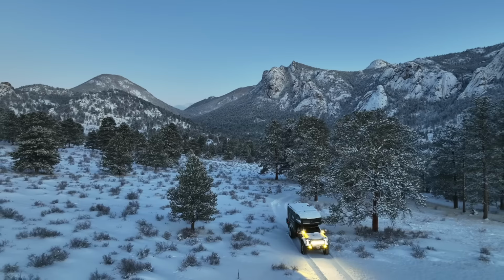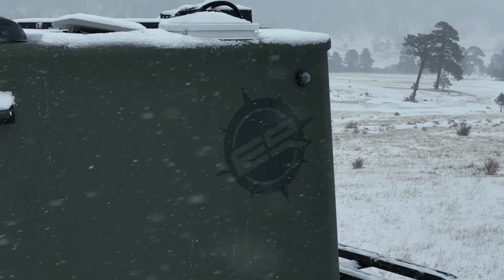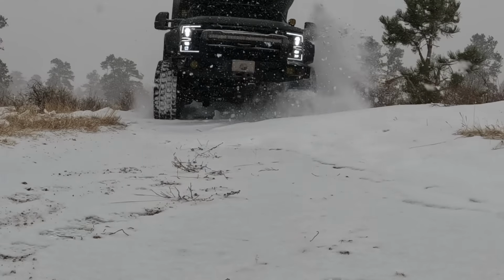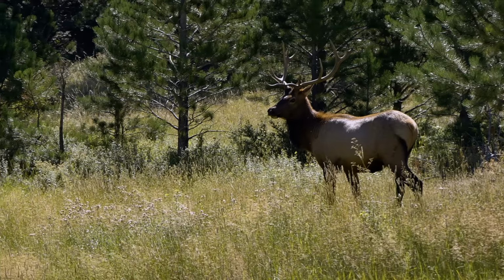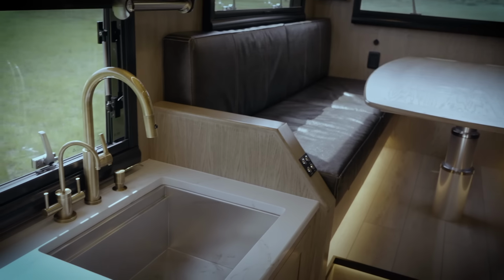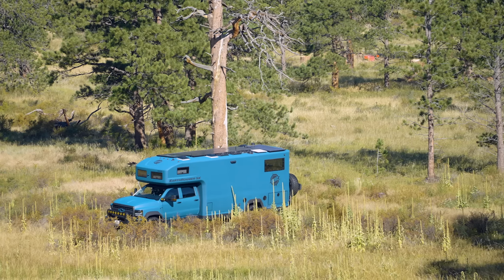For over 25 years, EarthRoamer has been designing, engineering, and manufacturing the world's most advanced luxury expedition vehicles ever made. With almost 400 vehicles roaming the Earth, we continue to innovate and perfect our products with each new model to fit the individual needs of our customers. We are the go anywhere, do anything expedition vehicle for people who want to travel on their own terms, on the path less taken, and seek their own adventures without sacrificing any of the comforts of home. We are excited to show you what EarthRoamer has to offer.